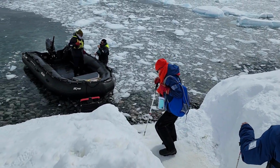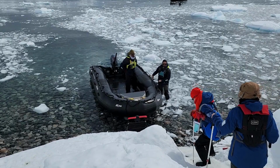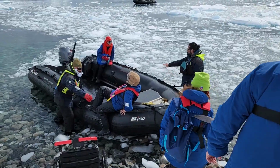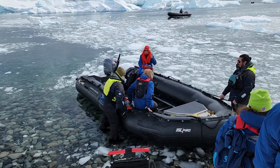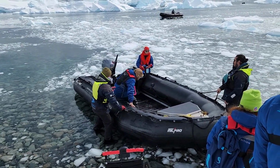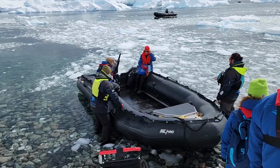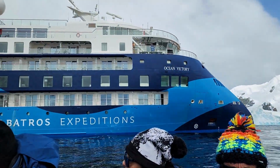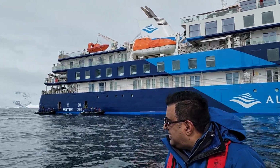Now, our 45 minutes of walking on Cuverville Island was over. It was time to get back on our ship, have lunch, get some rest, and be ready for our next expedition. I hope you enjoyed the Antarctica Cuverville Island experience and decided for yourself if it was worth visiting or not.